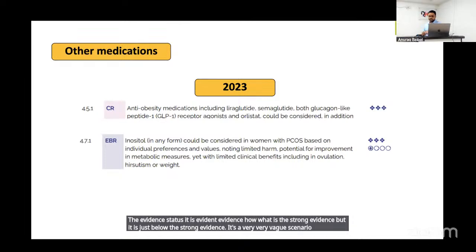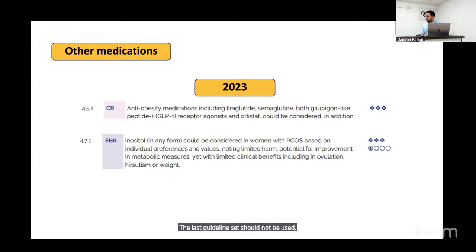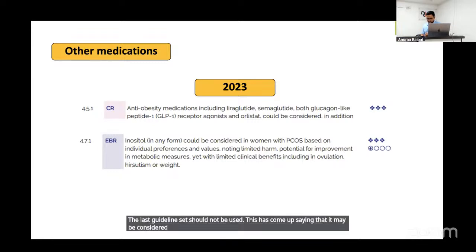So inositol, we don't use inositol, because the evidence is very lacking. The last guideline said it should not be used. From there, this has come up saying that it may be considered. So it's a very vague sort of scenario. But metformin, definitely, as a rule.